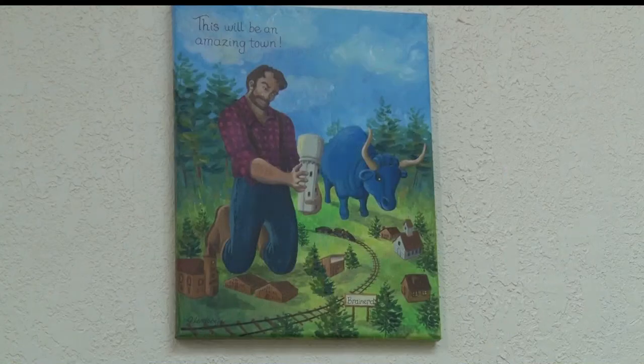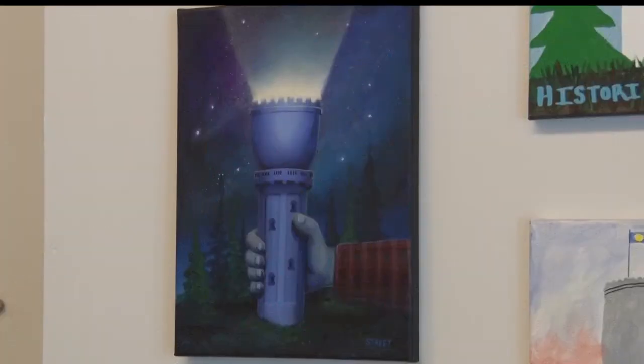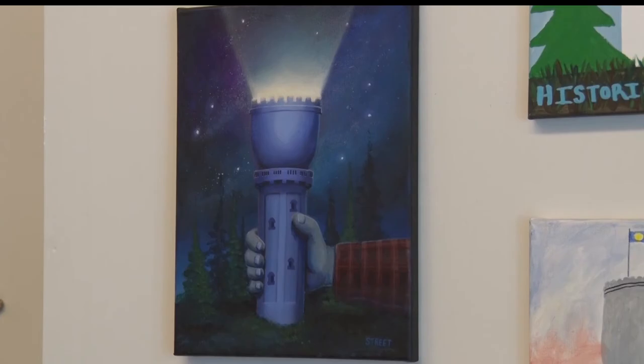But the People's Choice winner went to the painting by Kelly Street, who said she hadn't created art in 7 years. I didn't know a lot about the water tower, so I did some research, and I came across that it was referred to as Paul Bunyan's cup and his flashlight. So I thought the flashlight kind of provided a more whimsical representation of it, so I went with that concept.